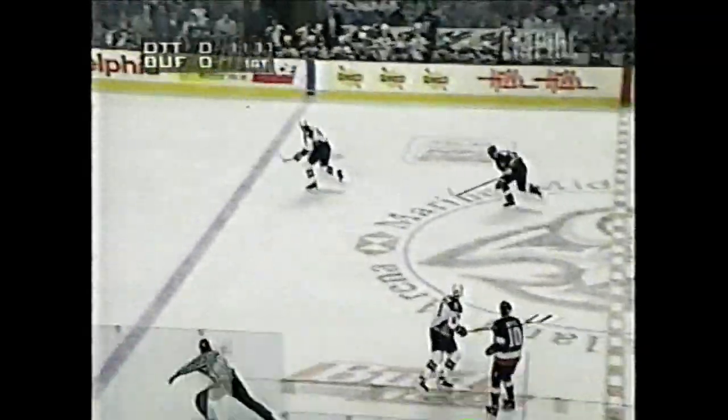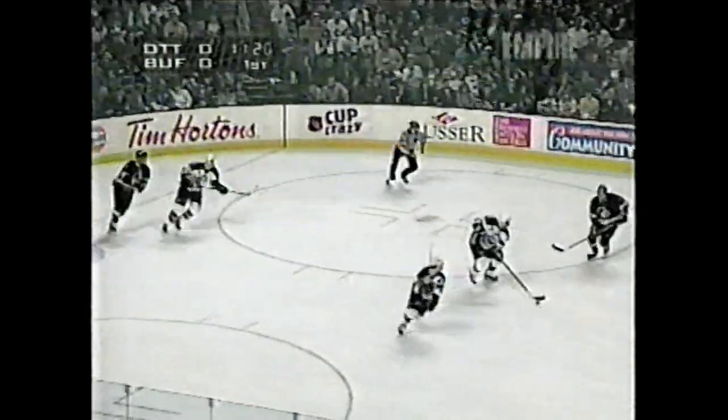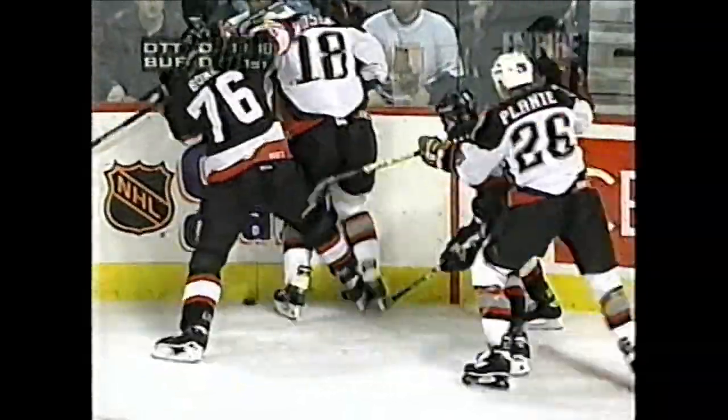Sent all the way back into the Buffalo end. Wilson charging after it. Wilson trying to get away from Bonk. Shovels it along the board. Pick at it now. His stick was tied up. Bonk keeping it in and then gave it away, and it comes to Audette. Audette through center ice. He'll send one into the corner. Grosek in there first. Getting away. Grosek still fighting for the puck. Bonk is in on the boards, and it caught free.